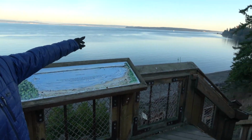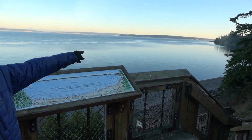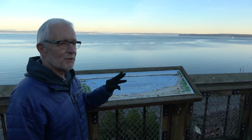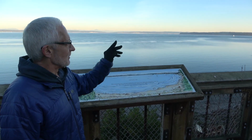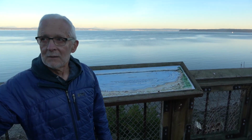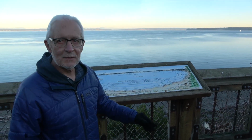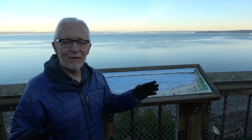Marrowstone Island is across there, and there's Fort Flagler, which we've stayed at several times. And actually, Fort Flagler was one of the three forts. Flagler, Fort Worden here, where we're at, and Fort Casey over there created what was termed the Triangle of Fire to protect Puget Sound from the enemy.